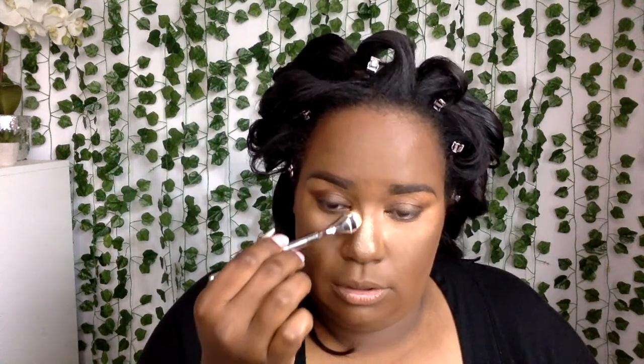I will fix it. I'm gonna take my foundation brush and just go right back over that. Be like, hey girl, calm down. I know you came to party, but it ain't that kind of party. There we go. I'm gonna go back with this little tiny brush and contour ever so slightly the sides of my nose, but not going all the way down.